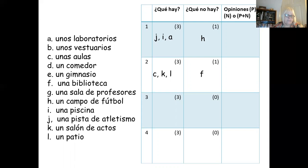Número 3, things that it had. H, B, and E. So that's un campo de fútbol, unos vestuarios, and un gimnasio. Now that word unos vestuarios, B, it's changing rooms. Since you're learning that word, you may as well learn the other words that go with it.